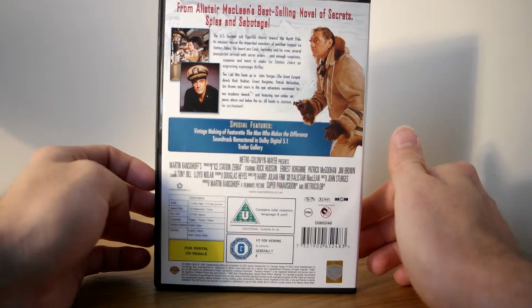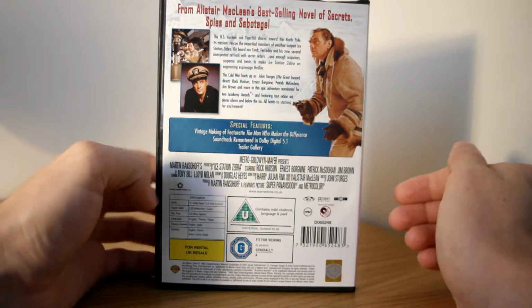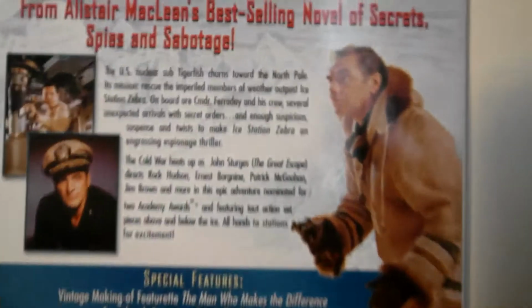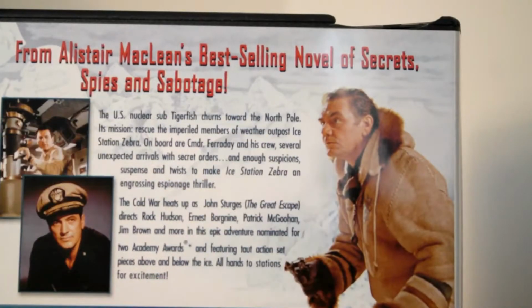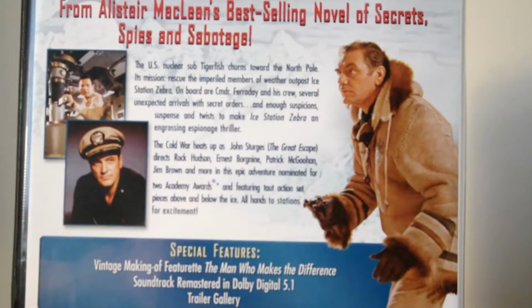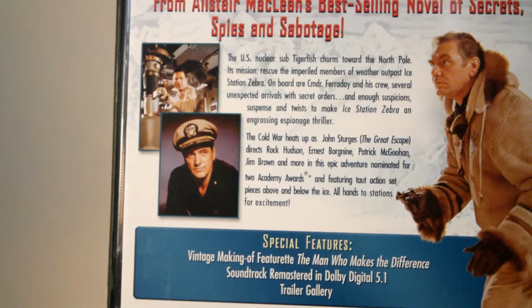The back here looks a bit interesting. Very simple: "From Alistair MacLean's best-selling novel of secrets, spies and sabotage." Yep, got the book plug on there as well, so if you want the book, you can go look for it. I've not read it myself, and I'm not going to because I don't read books. You've got characters there and a couple of small pictures as well, inside the sub and the captain.